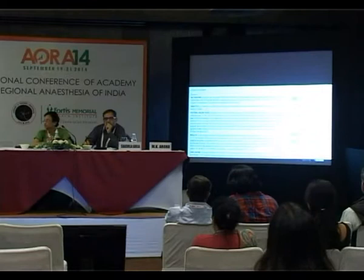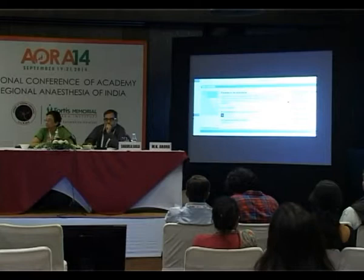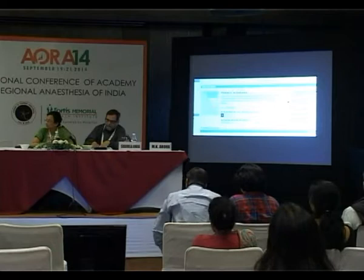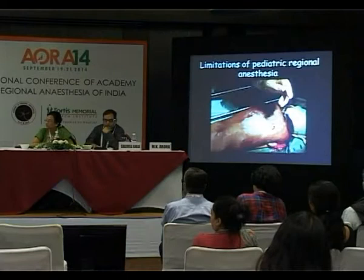So these are all the possible upper extremity blocks, the catheters that can be kept here, and all the possible work. This is the latest that we have done in our group, where we really investigated the possibility of keeping catheters solely under ultrasound for infraclaviculars, and then we did a dye spread and saw whether we can really achieve it with perfection, and I guess we proved our hypothesis.